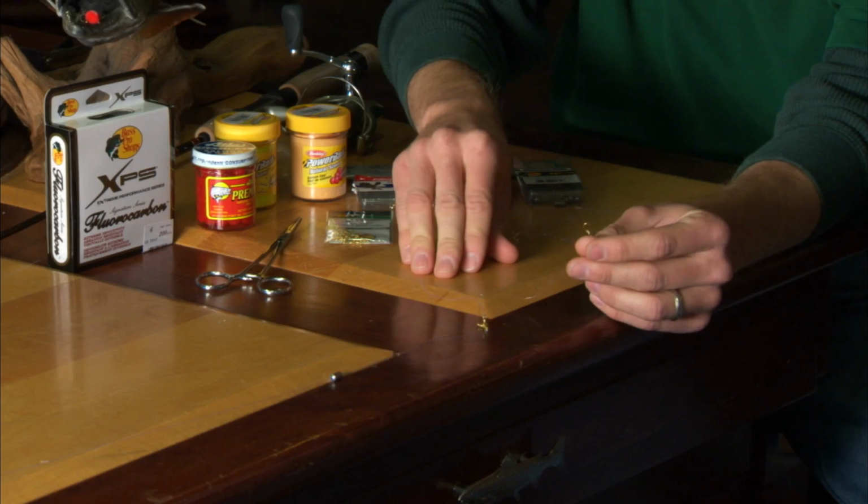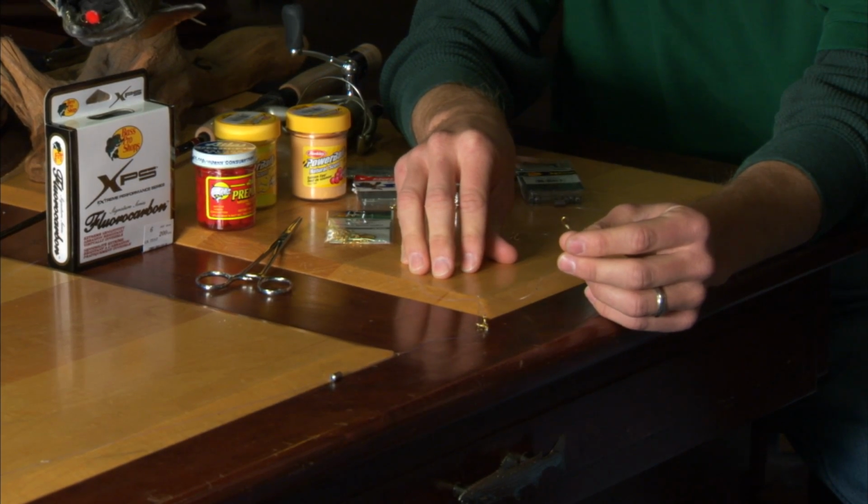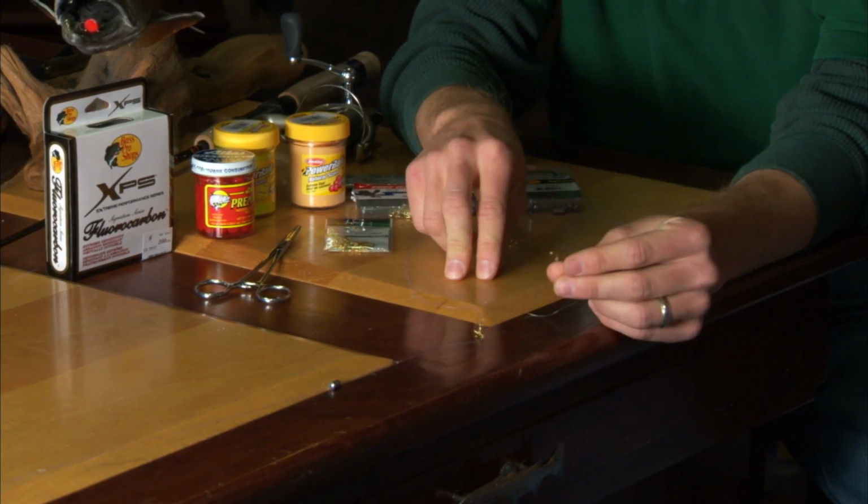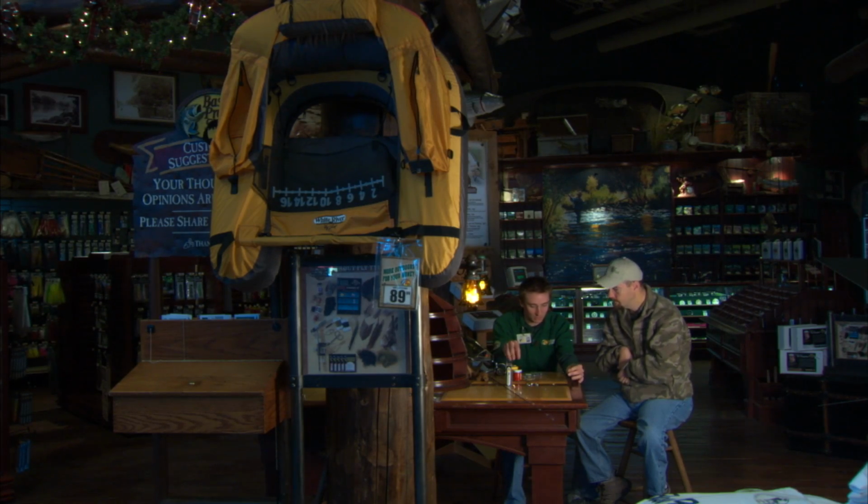So really, not just any old little single hook is best. You want a specific salmon egg hook. The salmon egg hook is designed to use with salmon eggs, so none of the hook is exposed and you don't spook the fish, and you can get a better hook set with it that way.